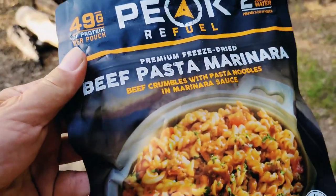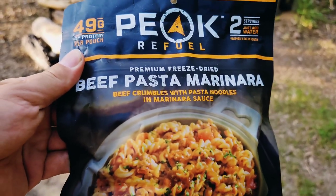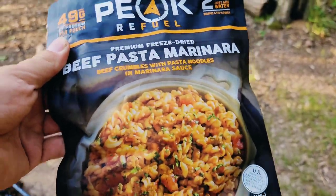So tonight's dinner is going to be this Peak Refuel beef pasta marinara. Should be pretty good. I guess we're going to wrap up the day. It's 8 o'clock almost. The sun is beyond the horizon. It's only a matter of minutes until it gets dark. See you then.